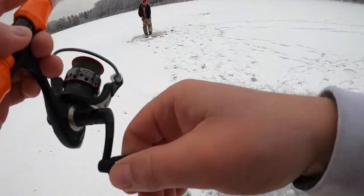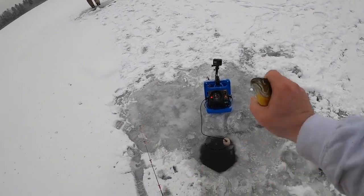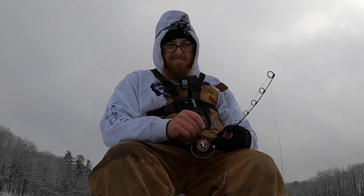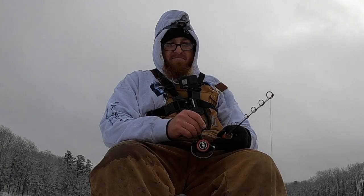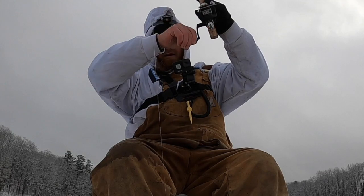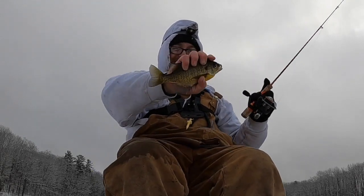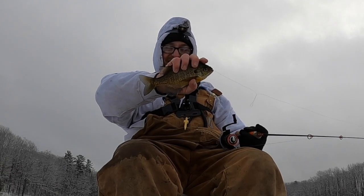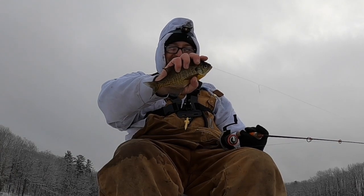That's a big fish. Yeah. Oh, there we go. There's our final fish, guys. Oh, baby. That's how limits are made right there, guys. That's right, Lake Effect lures, RBM jigs, getting the job done today, folks. That's a darn good limit right there.